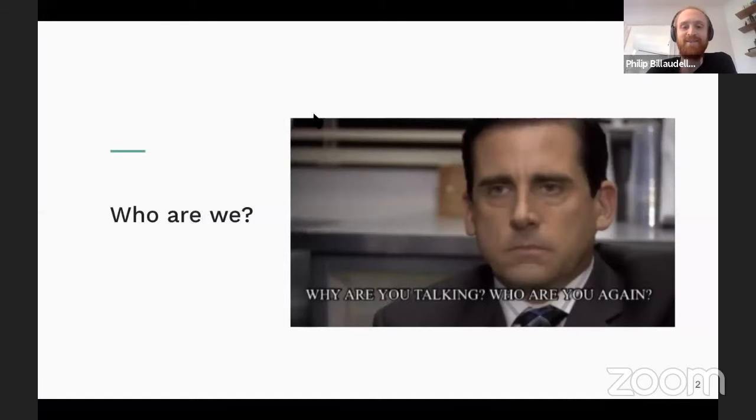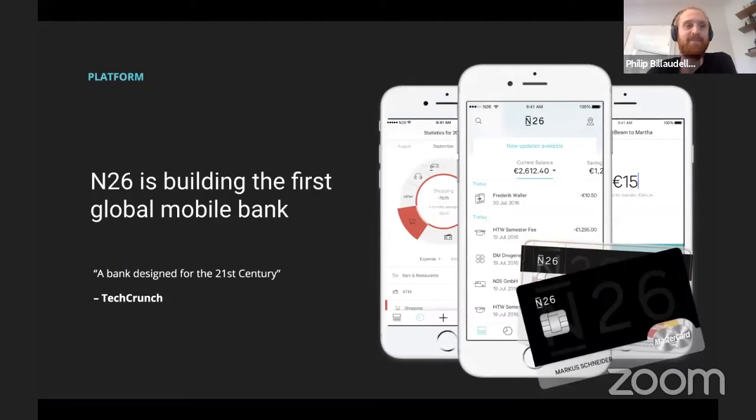But maybe quickly first, who are we and where do we come from? N26, this is where we work, is, if you haven't heard about it, a mobile bank that launched in 2015. We originally launched the bank in Germany, have since expanded to all European currency countries, and now also to the US. We have more than 5 million customers, which gives us quite some data to play around with. We are mostly design and usability focused. It's our main competitive advantage.